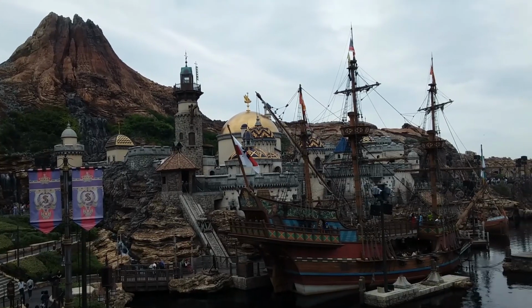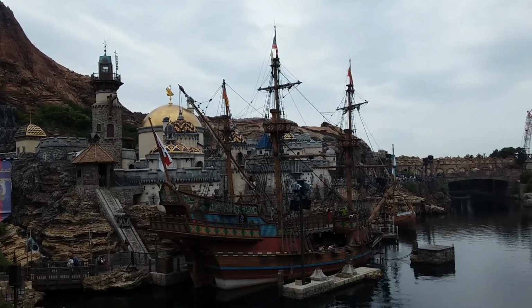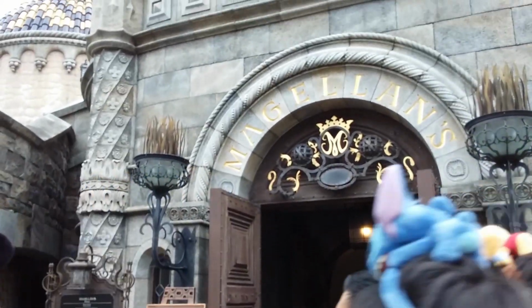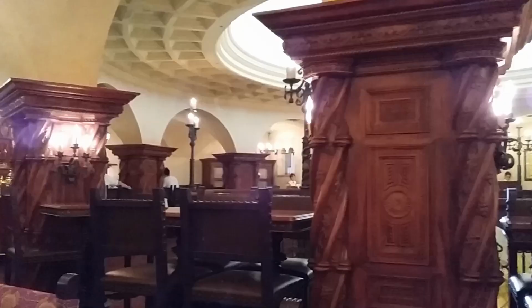Set in the beautifully designed fortress explorations, Magellans Lounge is a table service eatery that doesn't require reservations. You may still want to show up early though, because the beauty of this location is well worth the effort to get in. My camera doesn't do this place justice.